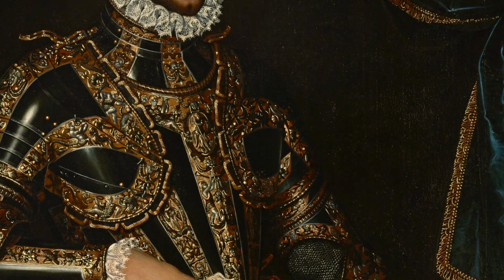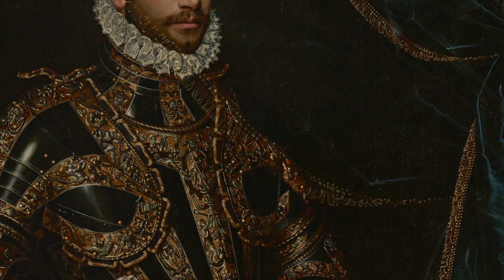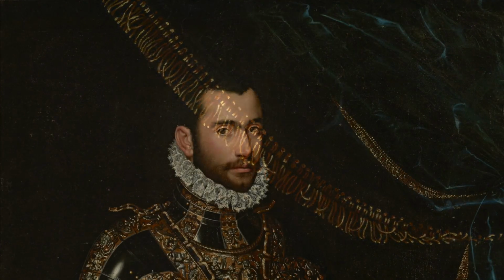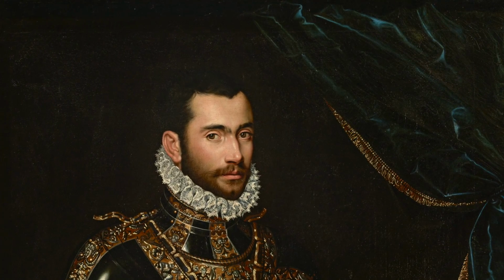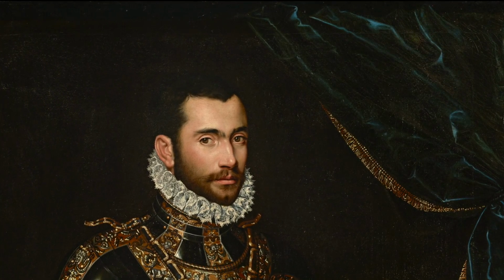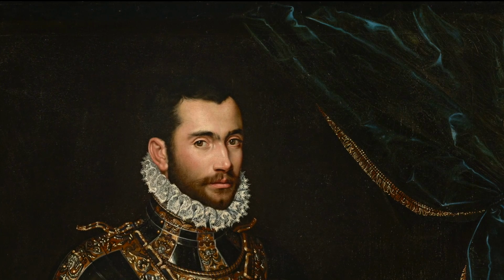The subtle play of light in the minutest parts, such as the hanging threads on the fringe of the curtain, enhances the illusionistic effect. On closer examination, one finds that the sitter is in fact depicted on a fictive canvas whose edge is partially covered by the blue drape.